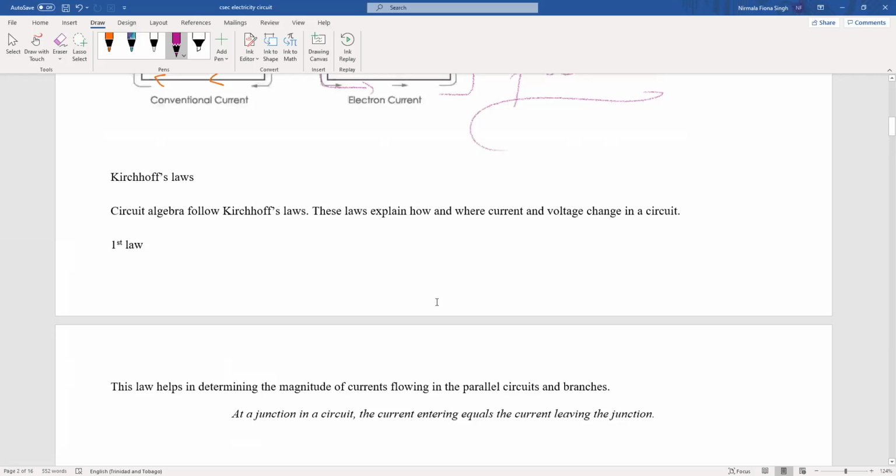Right, Kirchhoff laws. Circuit algebra follows Kirchhoff laws. Kirchhoff is a Russian physicist who had worked with George Ohm, way back in the 1800s. So they came up with a lot of the rules in how to work out the direction that current flows in, how much voltage changes, and whatnot. So there are ways to work out our values. They don't just exist haphazardly, they change predictably. So that's how we could end up with formulas, or math rules to tell us how our current and voltage changes.